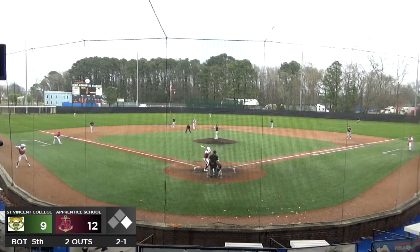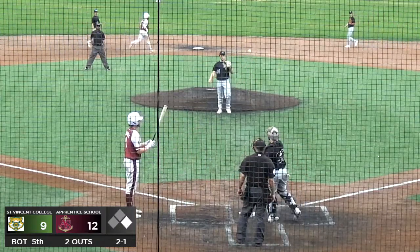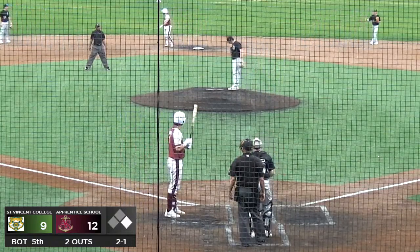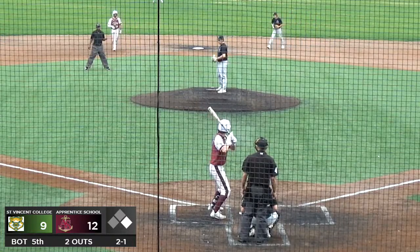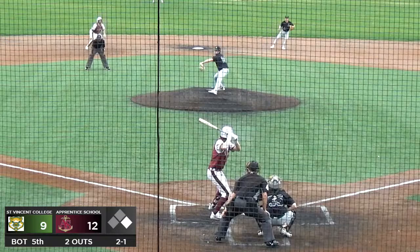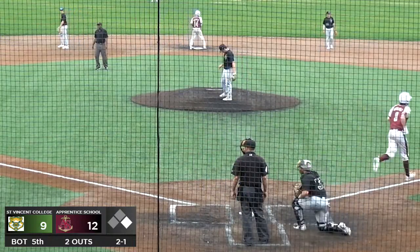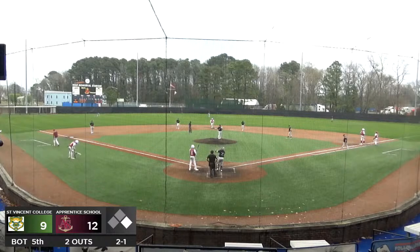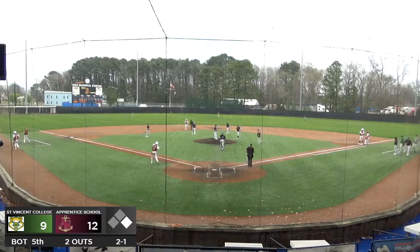Pitch was low for a ball. 2-1 is the count. Low, ball 3. Builders got Riggs Ellis on deck. Jeremy Harmon dancing out there at second. Outside, ball 4. So that'll bring up Riggs Ellis, the third baseman, number 15. Riggs is 2-for-3 for the game. Sorry, I was looking at the wrong line.